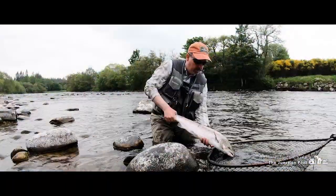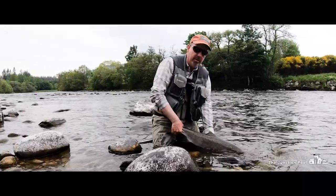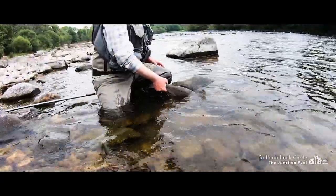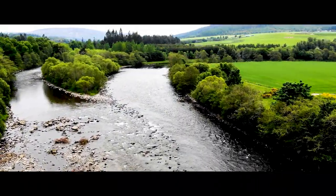Well, that was a great morning, with Jeff also having lost one in the tail. We end the morning with 3 salmon and a sea trout landed, and another 2 fish lost. That's a great return on any Scottish river in this day and age, and we're absolutely delighted. I'll head up and fish the other pools now at Ballindalloch, and see if I can't get into another salmon on this fabulous River Spey.